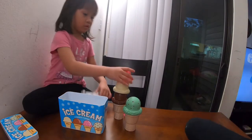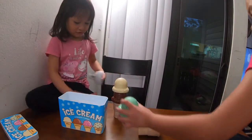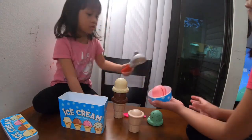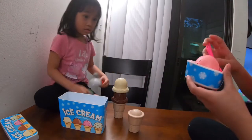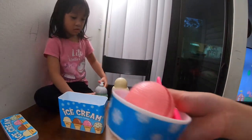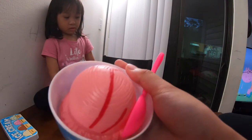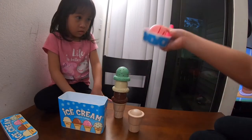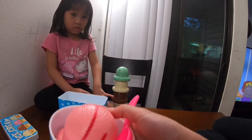Can you give them another scoop? I don't think they might want it. We're gonna do it in a cup this time. Put a strawberry flavor. Guys, you don't have to eat this because we're just trying to give you all you want. Look at what we got here. Whoever wants this, you can eat it, but it might stay far away because if you're allergic to strawberries, yeah.